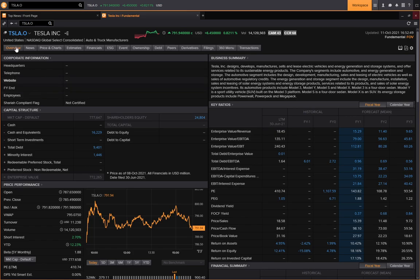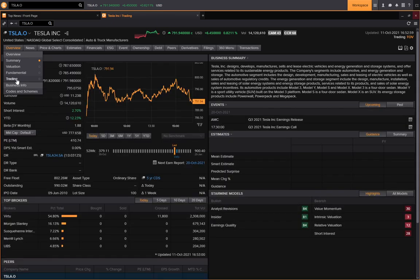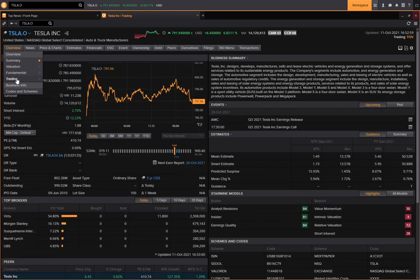And I think one of the things you're going to find when you're in the Refinitiv platform is that a lot of the functions and features are not available to you. Now, I haven't particularly found this to be a handicap, but it's something that you should know about regardless.